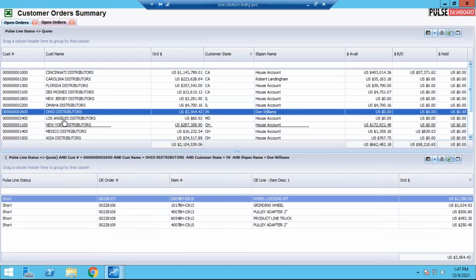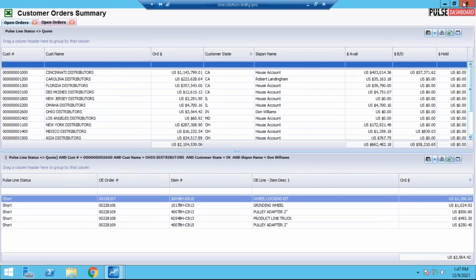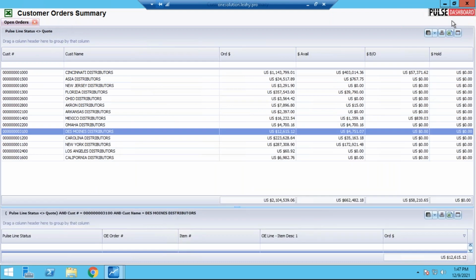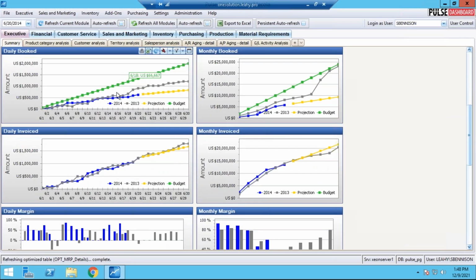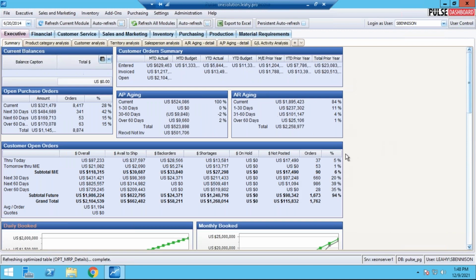So in general, any report inside Pulse will have this type of drill down capability and this type of field chooser ability. Even the graphs that we have on the main screen, these graphs here, you can drill down into these. They have drill down capability as well. So you're able to get down into the nitty gritty of what is inside your Macola data.